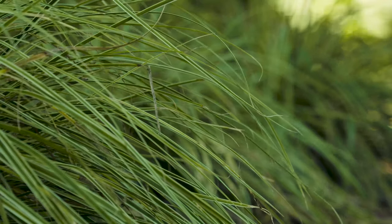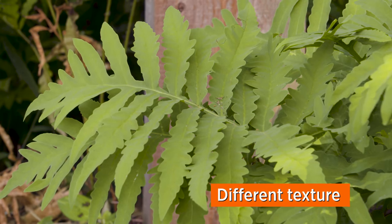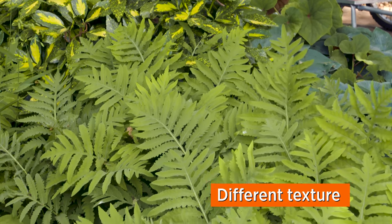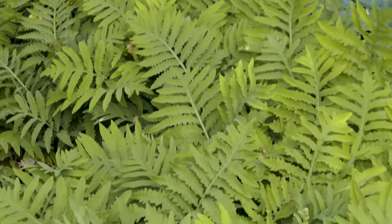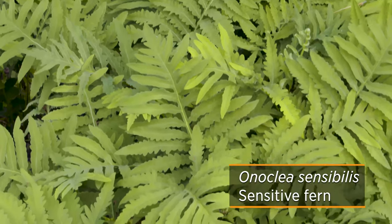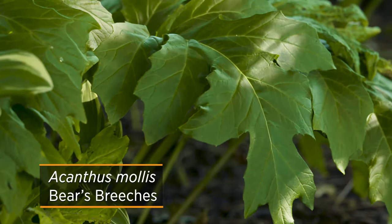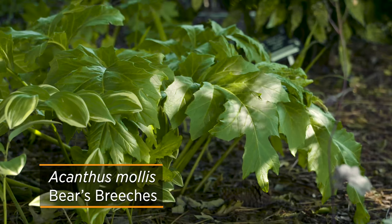The other thing with the foliage, you want to think about the texture. Having different textures will also create visual interest in your shade garden. Adding strappy leaves such as the hardy ground orchid or ferny-like leaves from our sensitive fern, as well as bold foliage from bear's breeches will all add interest into your shade garden.